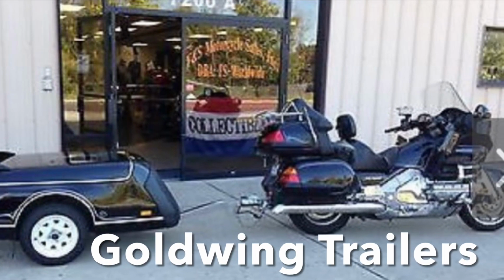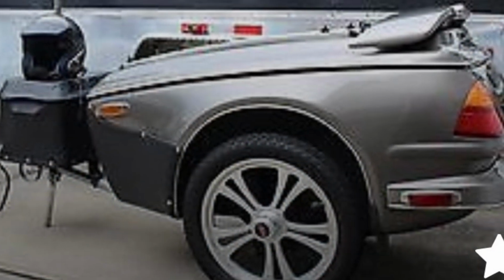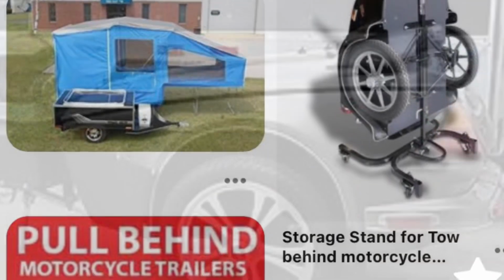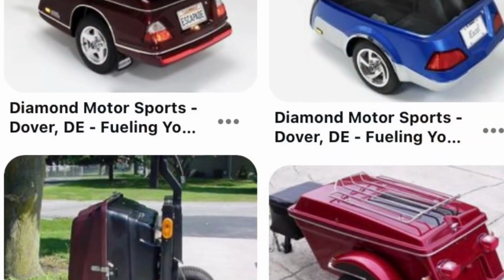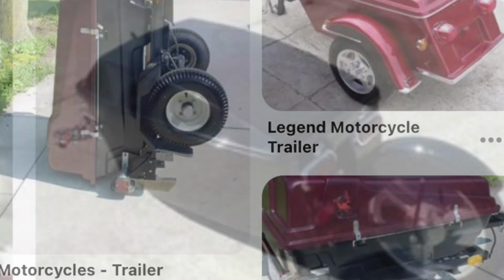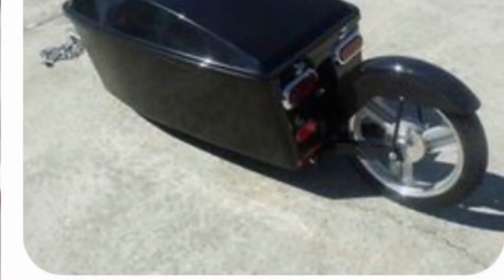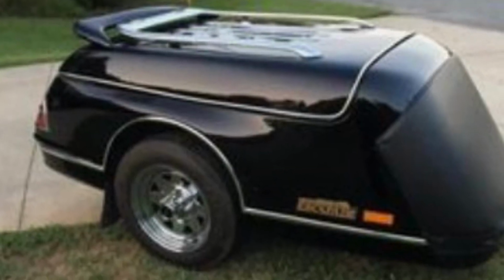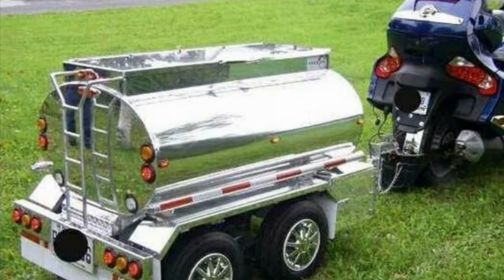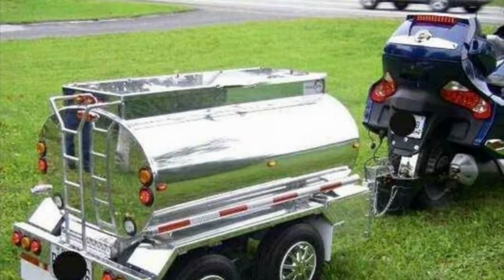Goldwings and trailers. There are all kinds of trailers with larger tires. There are camping trailers, some that store standing up, multiple assortments of colors, single wheel trailers, and your deluxe trailers, and even your custom trailers. Which one is the best? Let's talk about it.